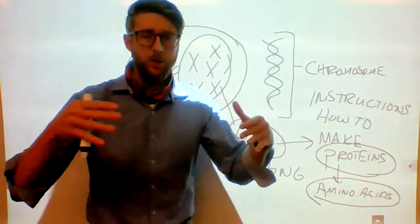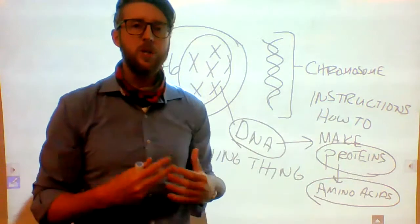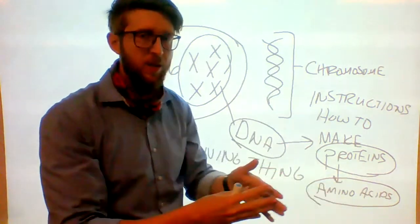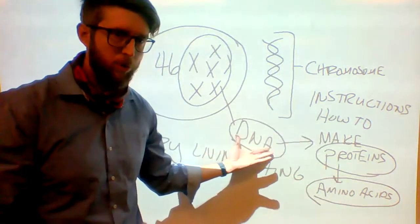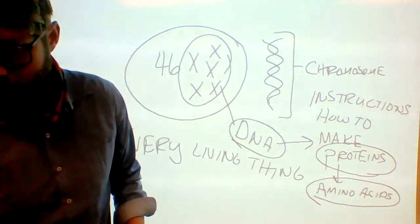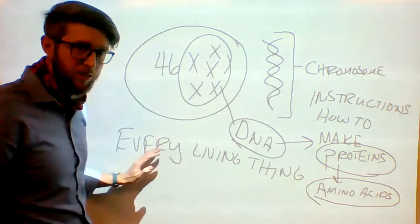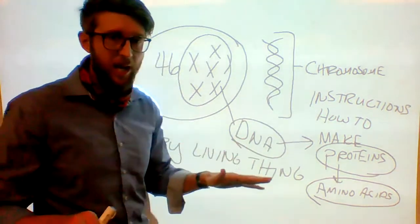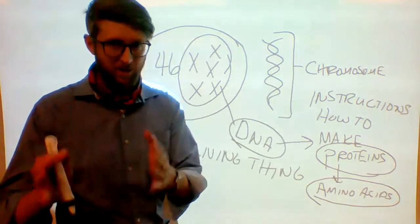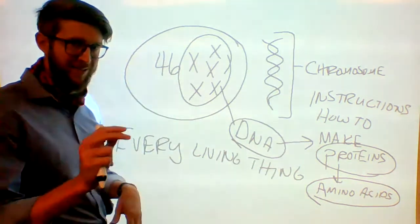DNA does not actually do the hands-on work of creating the protein. It is just the guy that has the instructions and the know-how on how to do it, and he tells other workers how to build these proteins, but he doesn't actually do the protein building. He just carries the instructions for the protein building, okay? All DNA is made up of just 4 components. So once again, all living things have DNA, and it's the same in a bacteria as it is in you, as it is in a mushroom, as it is in an elephant. All DNA is made up of the same 4 stuff, regardless of what organism it's inside of.